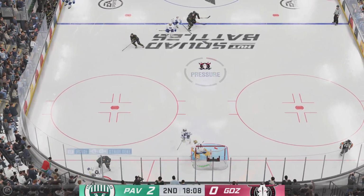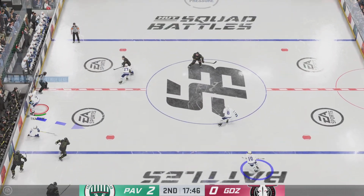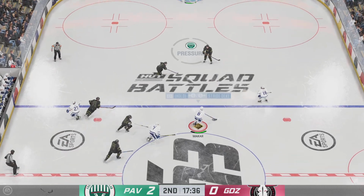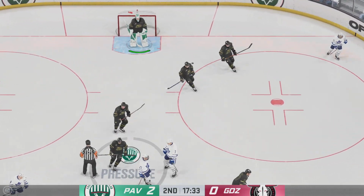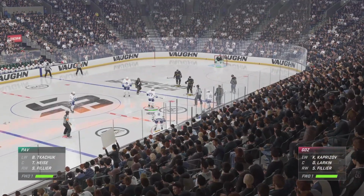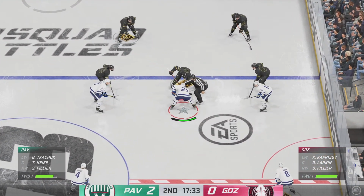Long reach breaks up the momentum. Scooped up along the wall by Kachuk. Unable to reach that one. We got a whistle, offside to call. Lots of hockey left to be played in this period. 2-0 is the score.